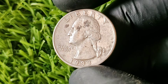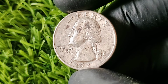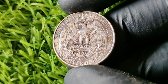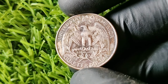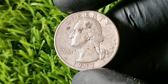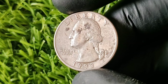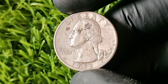The first known example of the $1 million 1993 D quarter wasn't discovered until the early 2000s by a coin collector in Colorado who bought a roll of quarters from his local bank. He was checking the coins like he always did, and bam, there it was. He knew it was off immediately just by the feel. The coin looked different, the strike was weird, and it sounded different when tapped. After sending it to a grading company and getting it authenticated, he learned he was now the proud owner of a $1 million mistake.